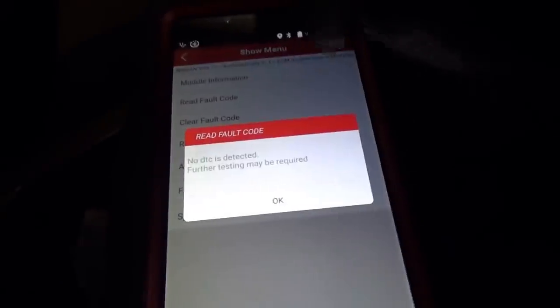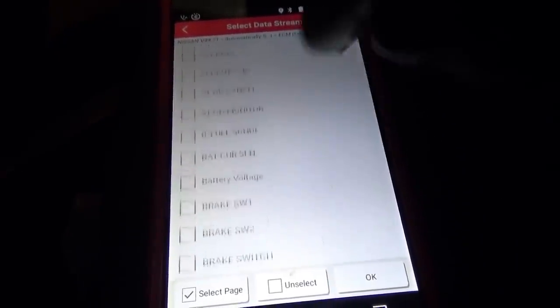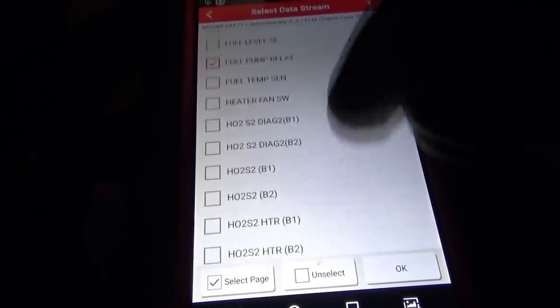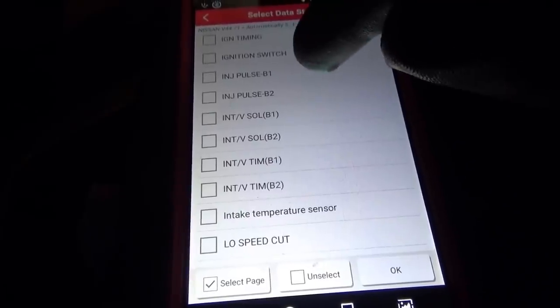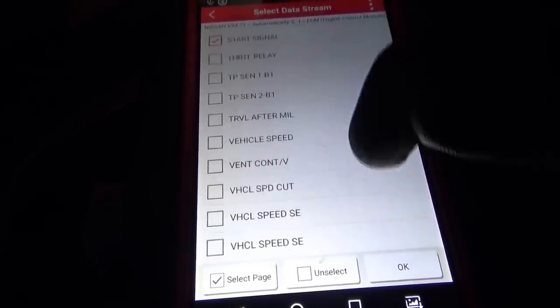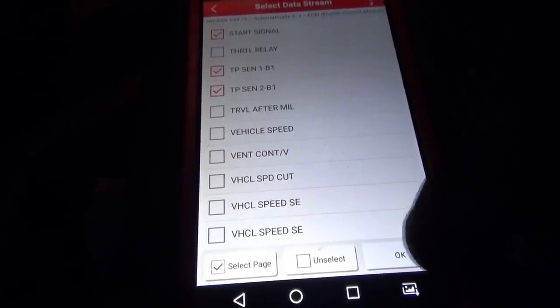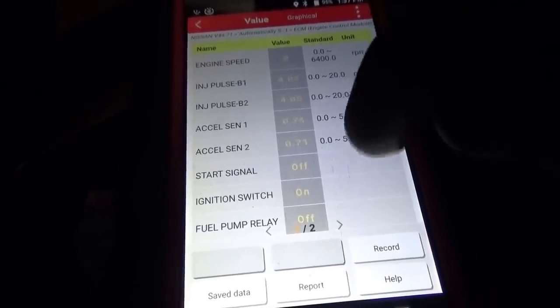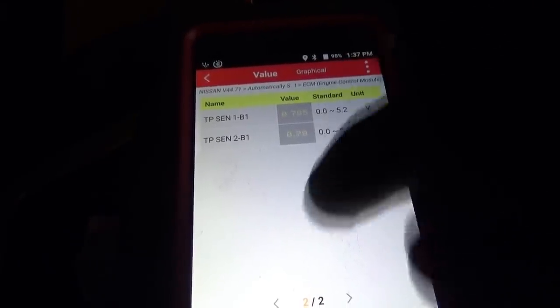So read fault code right from here. No DTCs detected. Go right into data stream. All signals. Let's just choose some of the basics. There's engine speed. I'm going to make sure that we see our RPM, fuel pump relay, injector pulse, bank 1 and bank 2, ignition switch, and start signal, throttle position sensors. Okay. So if I push the accelerator pedal, yep, that works. Look at the TPS. So throttle stuck at 0.8 volts. Interesting.